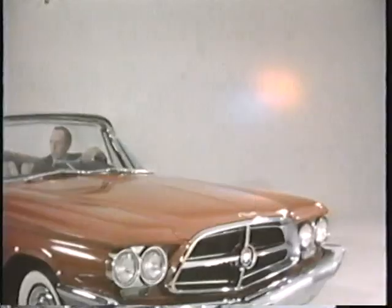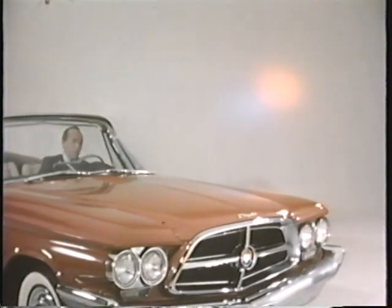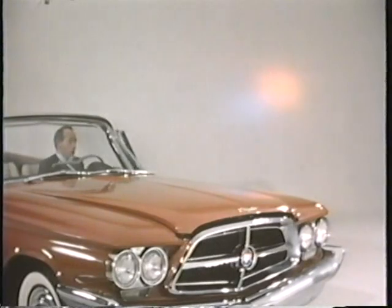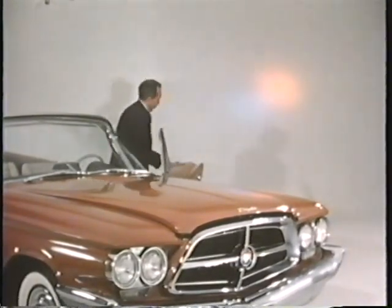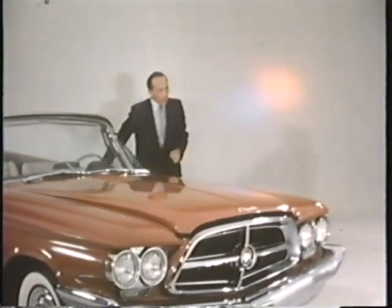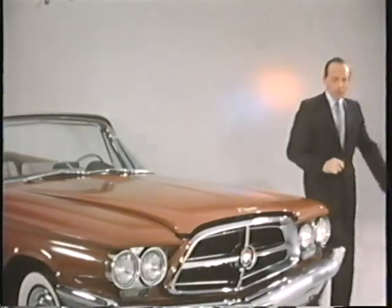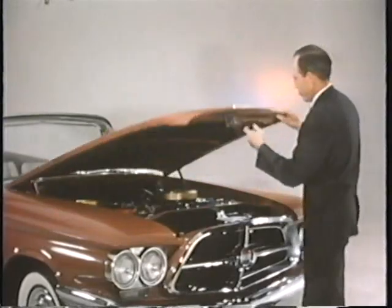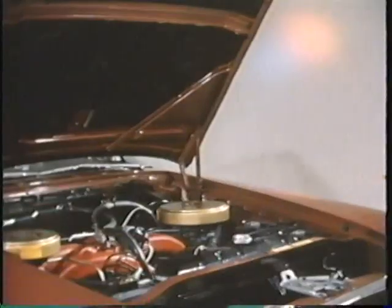But, of course, the story in the 300 is the engine. Of course, everyone expects unlimited power from a 300. And this machine really has it. You know, as long as I've worked on this 300 engine, I still get a tingle every time we open the hood. And you will too.